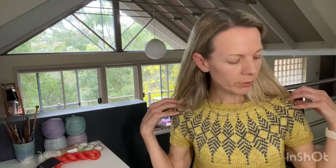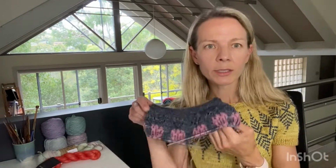And if it's not big enough, I'll either do another sort of yoke increase around, or I might do some raglan increases. Like the Ilha sweater has a lot of yoke increases for all that decorative bit, and then it just has some raglan increases under the arm towards the end. So I'll either add some raglan increases underneath when all the colorwork's finished, or I will do a yoked increase around.